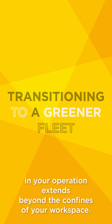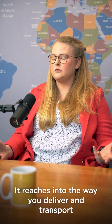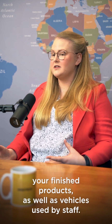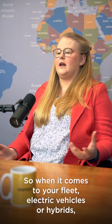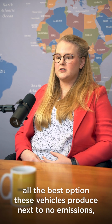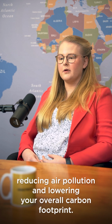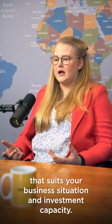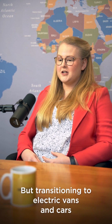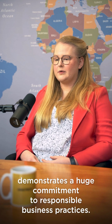Embracing sustainability in your operation extends beyond the confines of your workspace. It reaches into the way you deliver and transport your finished products as well as vehicles used by staff. So when it comes to your fleet, electric vehicles or hybrids are the best option. These vehicles produce next to no emissions, reducing air pollution and lowering your overall carbon footprint. Of course, you've got to make a decision that suits your business situation and investment capacity, but transitioning to electric vans and cars demonstrates a huge commitment to responsible business practices.